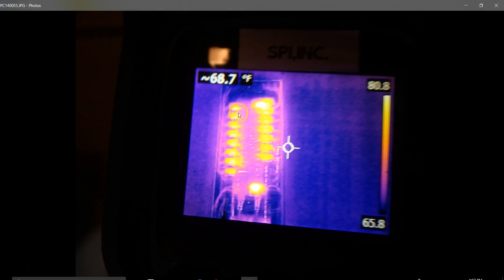Again, this is a new unit. It really should be, at minimum, 15, but really it should be closer to 20. Okay, so the AC is not working well. Okay, see it's getting hotter here? Yeah. What does this mean?